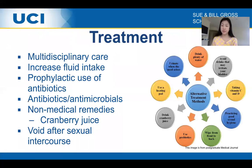Okay, so treatment for UTI. To provide the highest quality of medical management for patients with UTI, it is best to provide care in a multidisciplinary way that involves both physicians and nurses. Once UTI has been diagnosed, it is very important to educate the patients to drink more fluid. For women with recurring UTI, it is beneficial to take prophylactic antibiotics to prevent future UTI from occurring. For patients who are undergoing UTI, they should take the antibiotics or antimicrobials that the physician has prescribed.